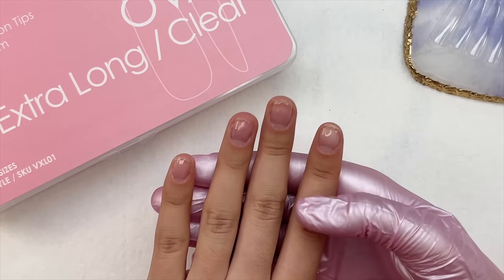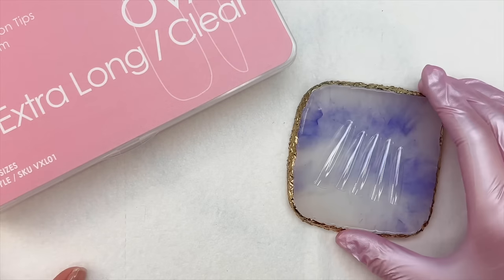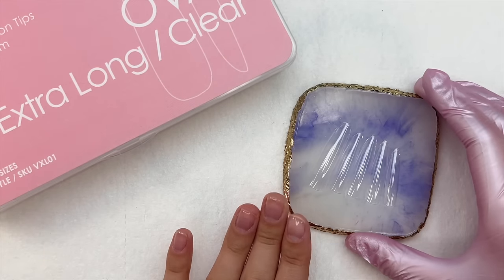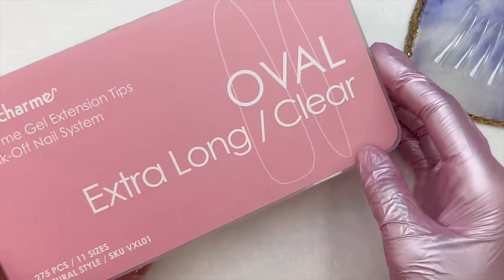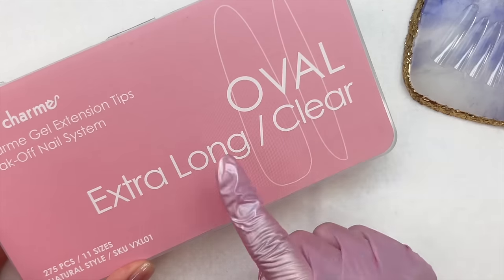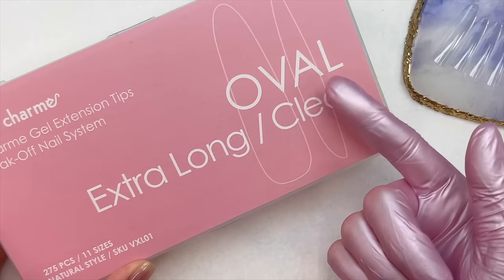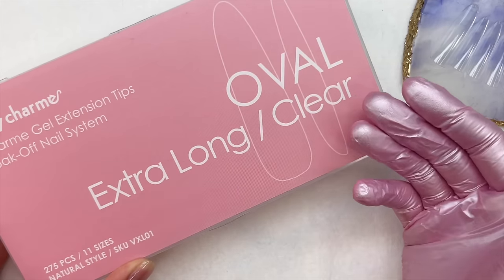So now that my nails are all prepped, I am ready to apply the nail tips. I did go ahead and size them out off camera. I just made sure they fit from sidewall to sidewall. And again, I am just using the Daily Charme Charm Gel Extension Tips in the extra long oval. And then like I mentioned, I'm going to be turning this oval into more of an almond nail shape.